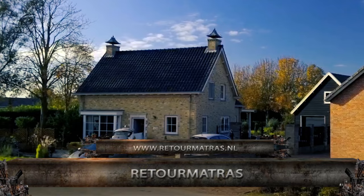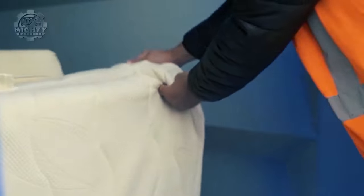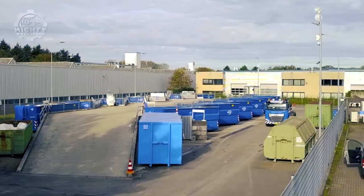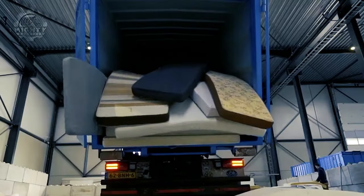As time goes by, the mattresses we use often get old and their shape doesn't stay good anymore. As a solution, people get newer ones and throw away the old mattress. But did you know that Retour Mattress can recycle up to 90% of that mattress?